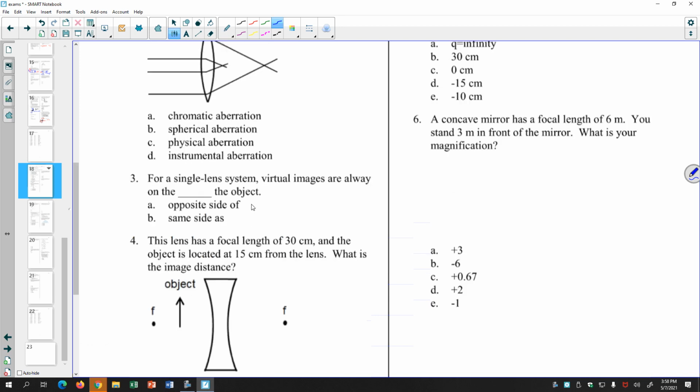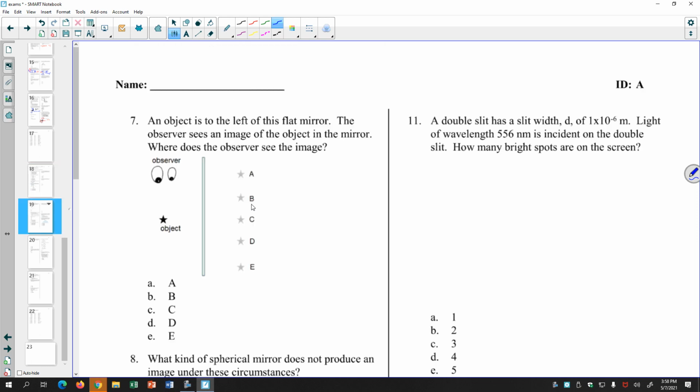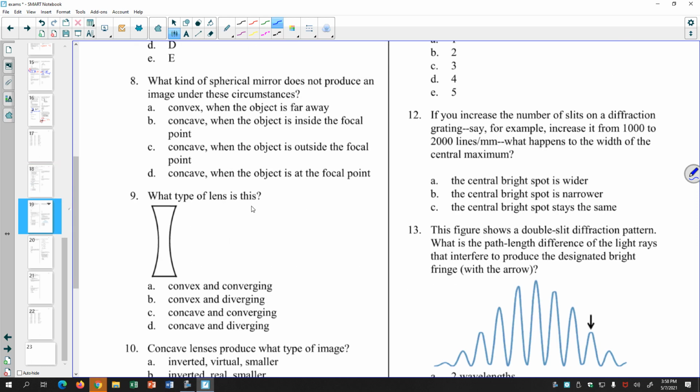You want to look at the free response, David? Number 13. Okay. If we want to look at the free response, I can pull it up on the video and just get the text from it.